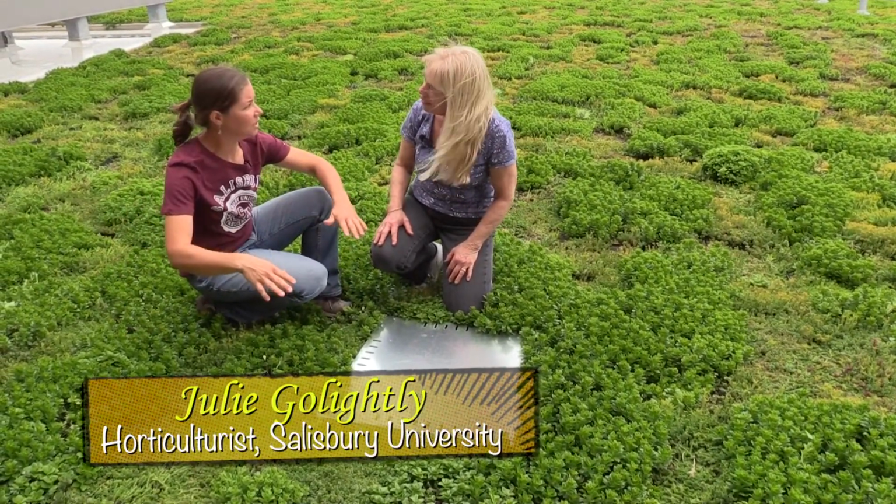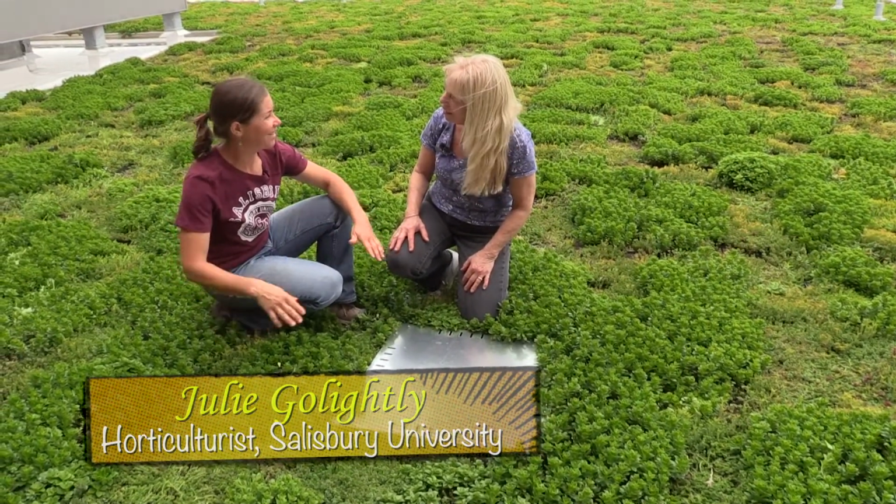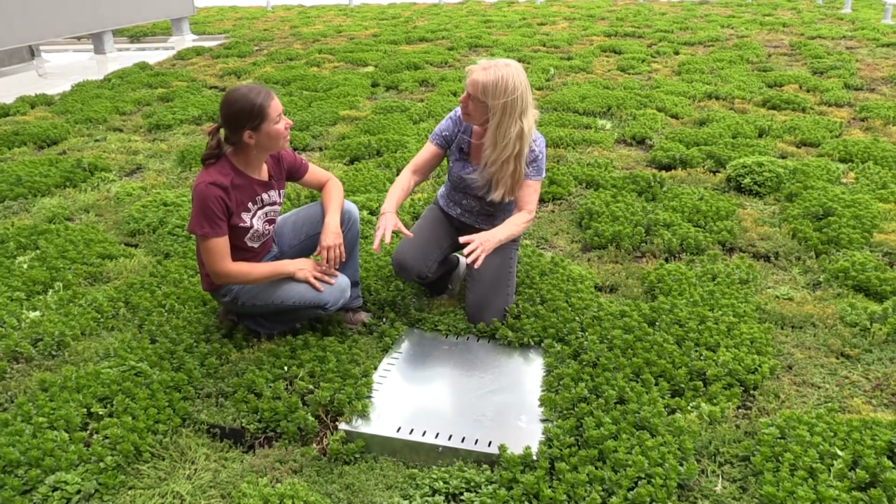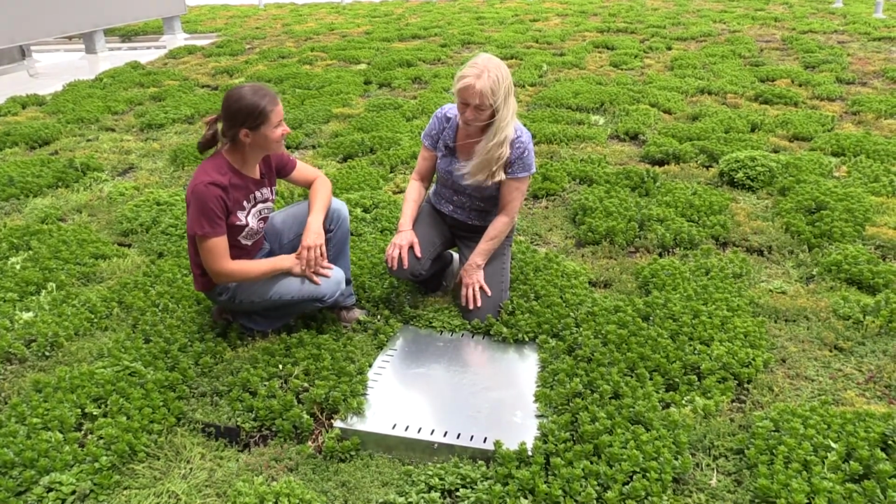The water comes off the building and then flows into our bioretention areas to collect the water. So you actually have a rain garden at the edges of the building. Yes, all around the building. That is so cool.